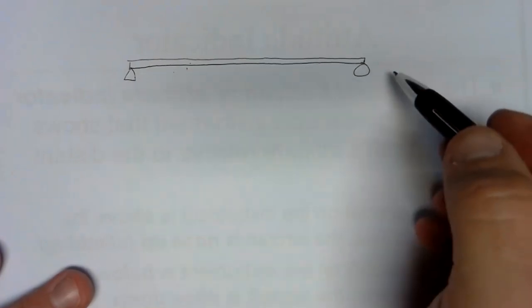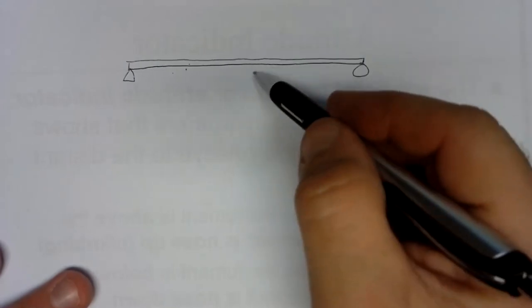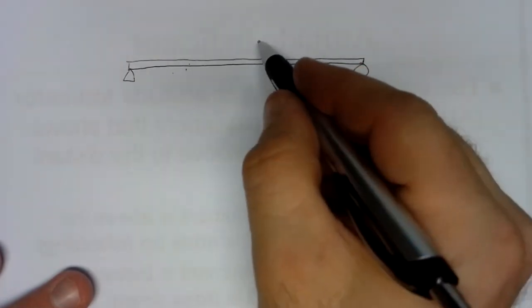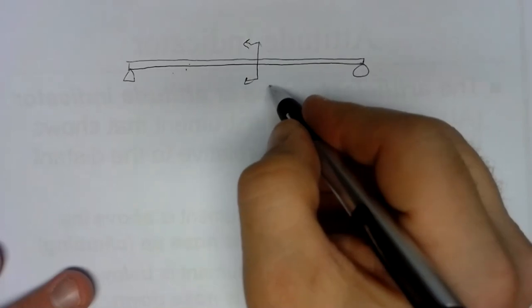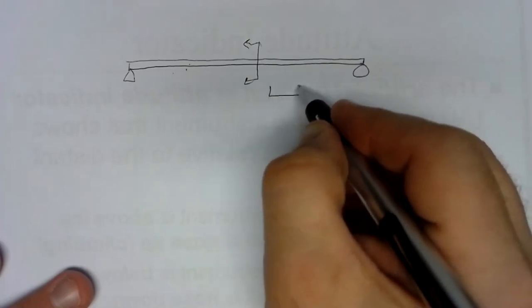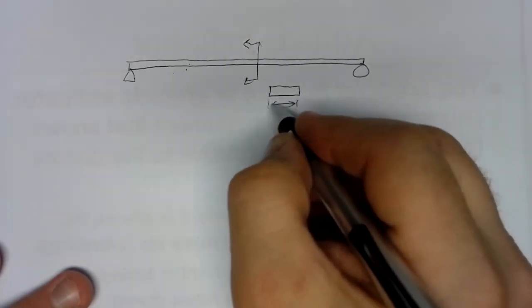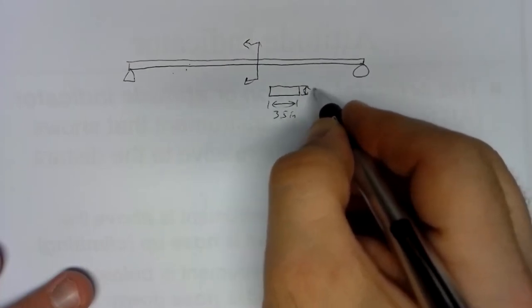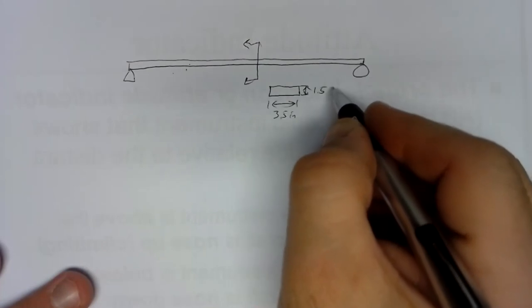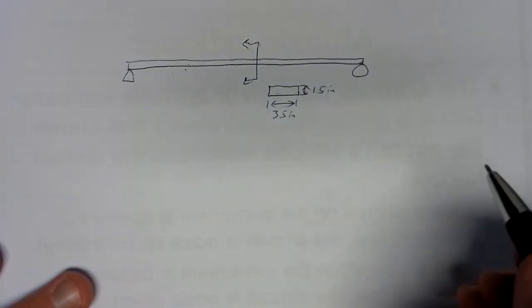If you got an 8-foot long 2x4 and you set it down on a couple supports and you push down in the middle, you know it's going to bend pretty easily. If you look at the cross section of this, if we were to take a little cross section through here, that cross section would look like this. It would be 3.5 inches by 1.5 inches if it's typical dressed lumber. Well, that shape doesn't resist bending very well.